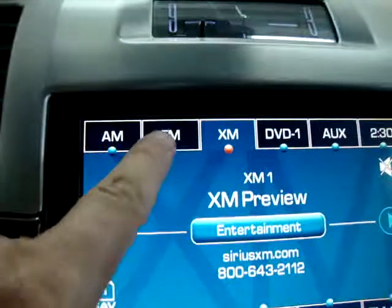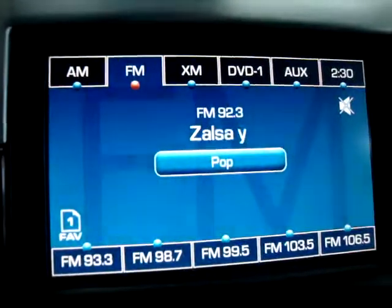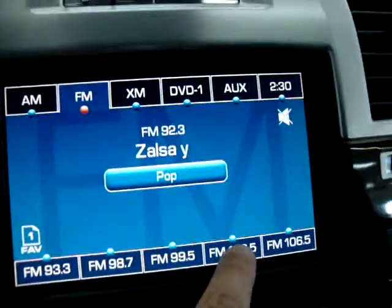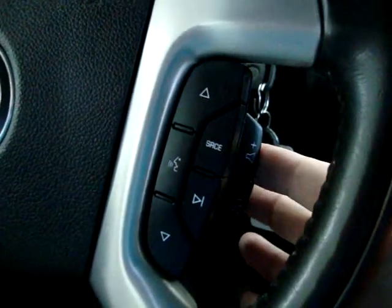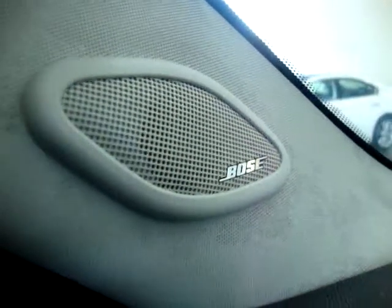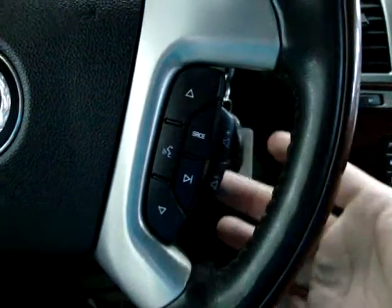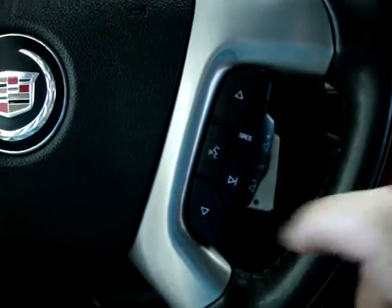Okay, up here is your FM, as you can see, is a colored touchscreen. And let's go ahead and just put any station. Let's pick this one here. And you can raise the volume here right on the steering wheel. Get the Bose stereo sound system. Raise the volume here, lower the volume here. Okay, and here you can mute it.